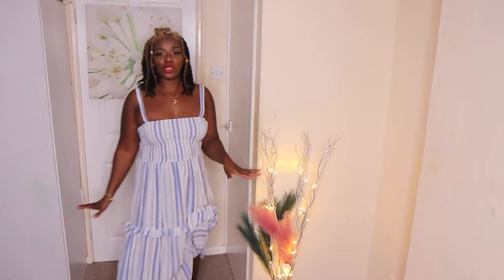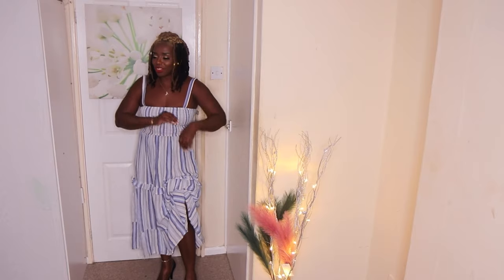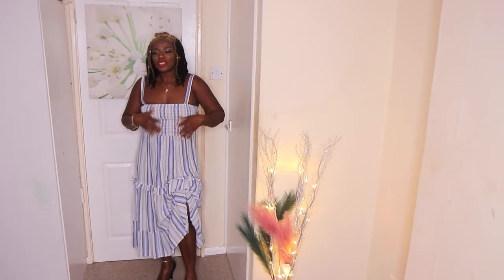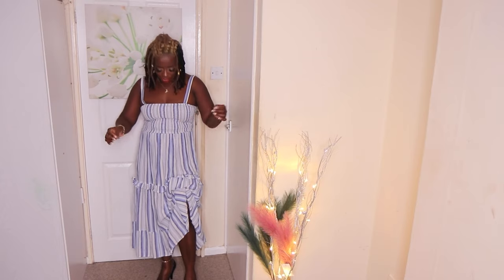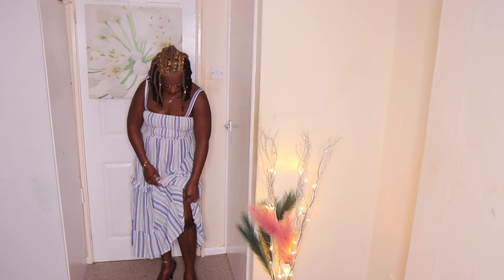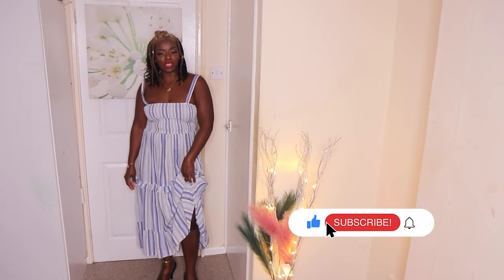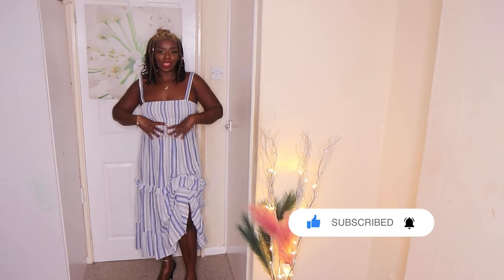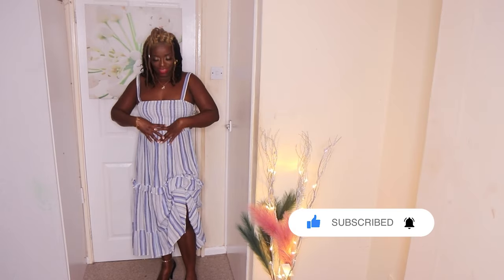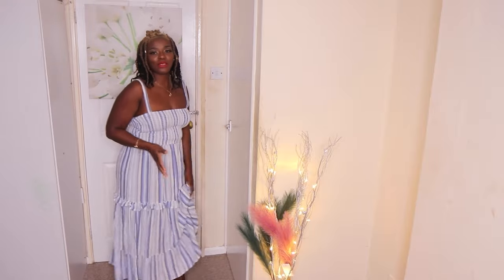If you think it's too long or too big for you, just modernize things, spice things up, you get? Bring it up and put some brush to hold it up. And you can put a belt on your waist like this. So just spice everything up and it looks good.